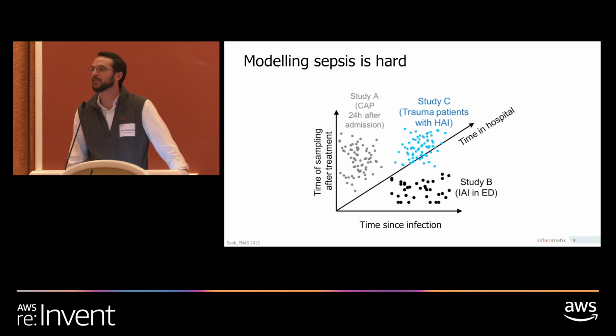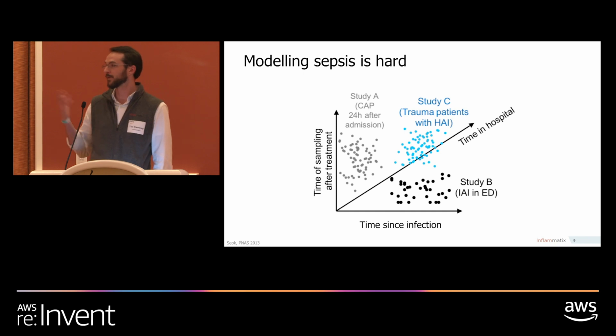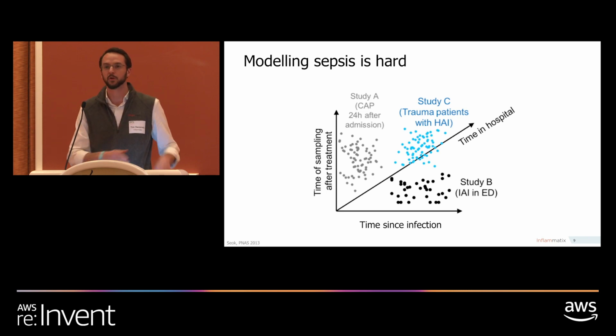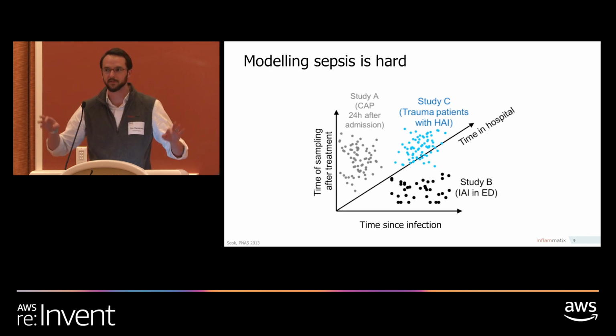On the y-axis, time of sampling. Every one of these studies involves some amount of leeway for a clinical nurse to go gather a sample. And maybe it's 2 hours after the patient showed up, maybe it's 6 hours, maybe it's 24 hours after the patient showed up in the hospital. And then the last is, especially for hospital-acquired infections, people come to the hospital for something, surgery, a car accident, a heart attack, whatever, and they develop an infection during the time there. So you're looking at an immune response due to a hospital-acquired infection on top of the background of whatever brought them there in the first place.